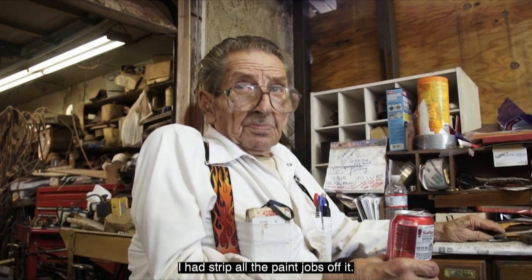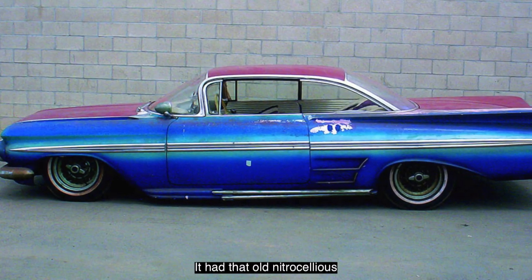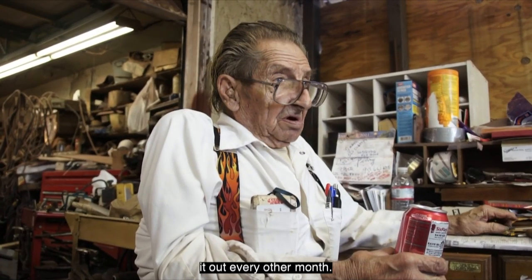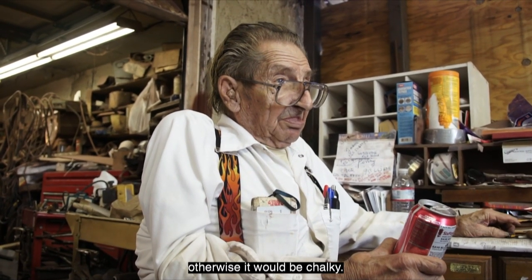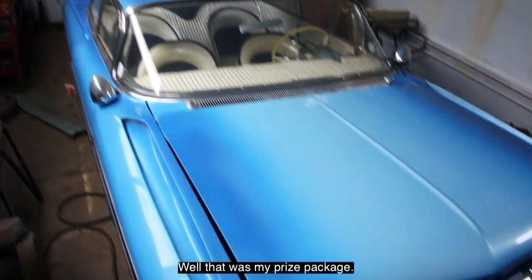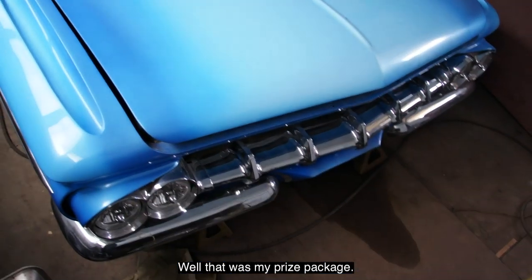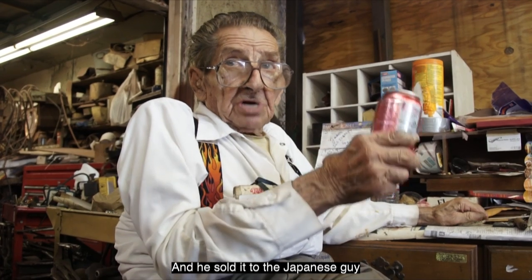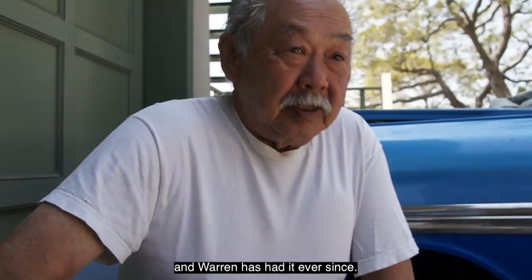I had to strip all the paint jobs off of it. It had that old nitro sealer that also cracked. You had to rub it out every other month, otherwise it would be chalky, which was still perfect. It didn't have a crack. It didn't have a pit in it. Well, that was my prize package to start with. And he sold it to the Japanese guy, Warren, that owns it now, and Warren's had it ever since.